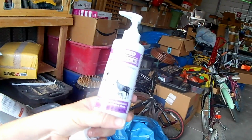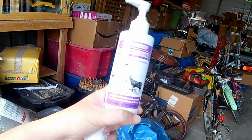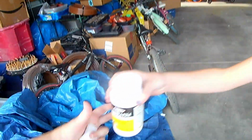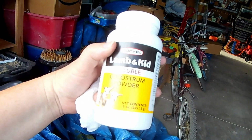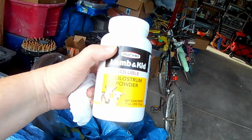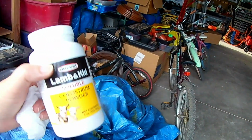Got some Nutri-Drench. It says rapid rich nutrition supplement. So if we need to do something real fast for the goat to help them perk up a bit. And then we have some colostrum powder just in case. I don't anticipate needing it because Bart has had one baby before and she took really good care of him. But it's just good to have this on hand.